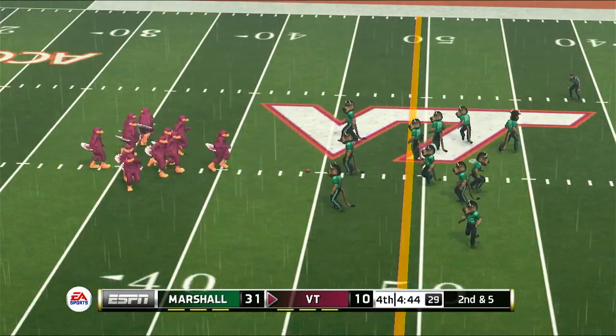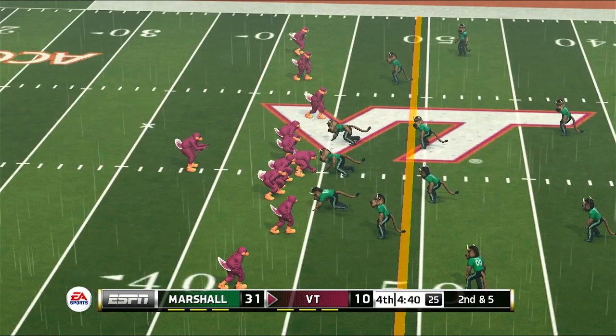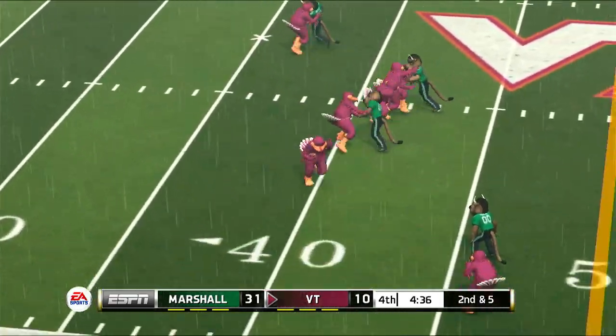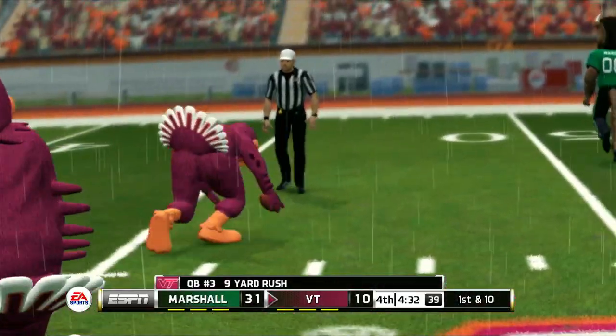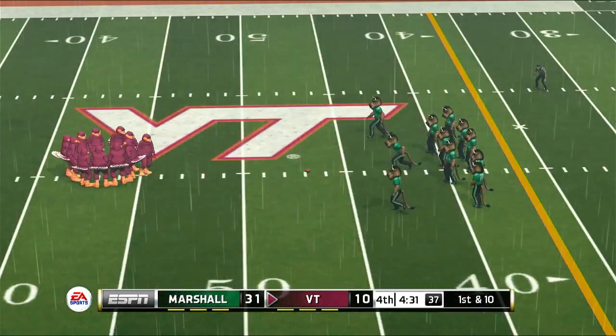It's second down, 5 to go. Ball on the 44-yard line. They spread the field in the gun with 5 wide receivers. Now he tries to buy some time. Tackle made at about the 47-yard line. That makes it first and 10.